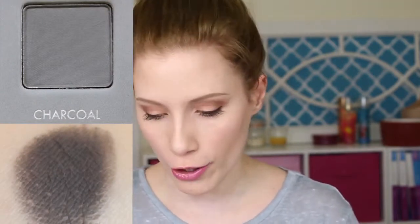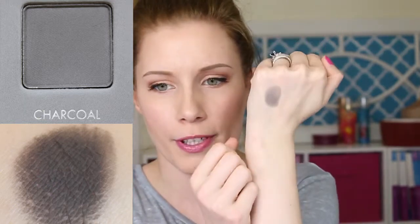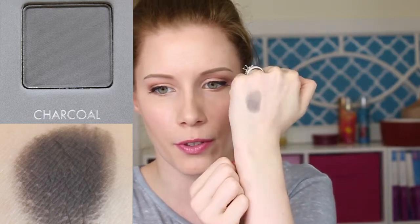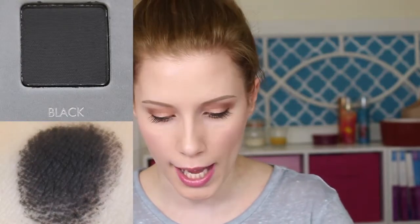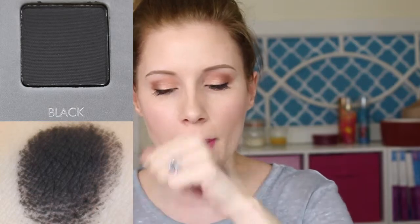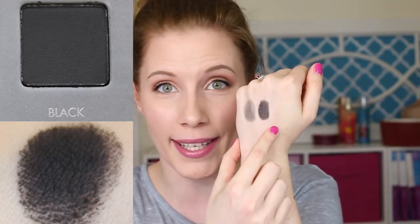So moving on, next I'm going to show you guys charcoal. This is just the deep, almost like just a perfect true gray shade. That is just beautiful. Again, I'm still in the mattes, and the last matte shade is black. Now this is not a super, super dark black, but this is a very creamy charcoal black that's going to blend beautifully for smoky eyes.